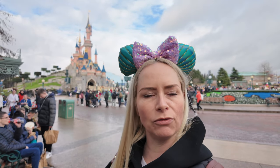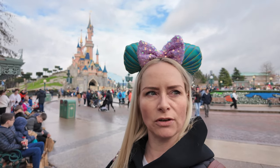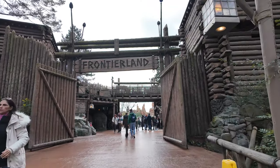But first, we're going to head into Frontierland. We're going to have a go on Haunted Mansion, aren't we? Go and check out what's down there. Hopefully get a ride on Big Thunder Mountain, one more time, that we like to call it. Just have a general bimble around. We're just heading into Frontierland now.